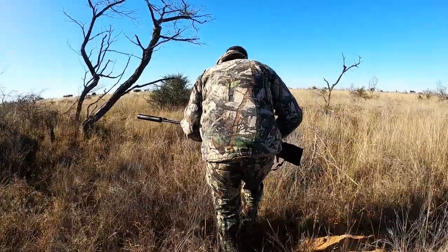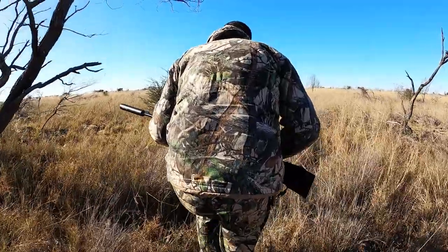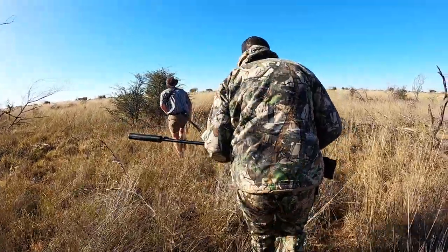We got it on its own, started stalking, and then a couple of times we almost lost it in the tall grass again. Eventually just getting it in sight again, getting close enough to get a safe, proper shot.